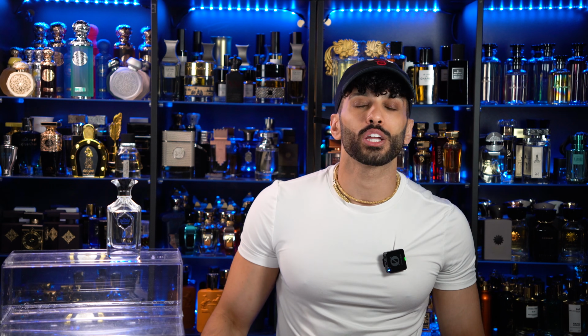There are other ones that does the similar DNA that focuses more so on animalic oud, animalic ambers, and it wouldn't be right to say that this is the best one of them all, but it would be more accurate for me to say that this is the best from Arabian Oud.